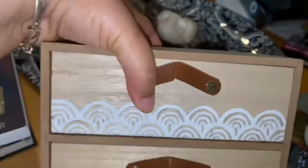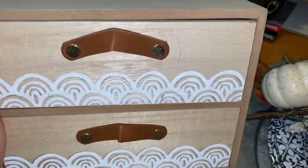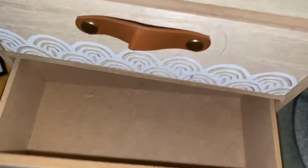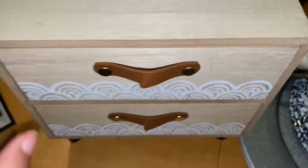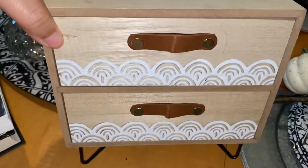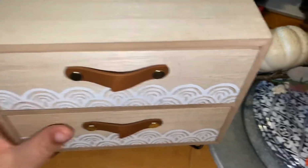I also got this. How cool is this? This was 50% off. So it ended up being like $10, which is awesome. But I think I'm gonna use it for my jewelry. Because right now my jewelry is just laid out. I think the stuff that I don't wear every day, I'll put in here. The handles match some other leather stuff that I have. And I have this natural wood. It matches my room perfectly. If you watch my videos, you'll see my room in the background.